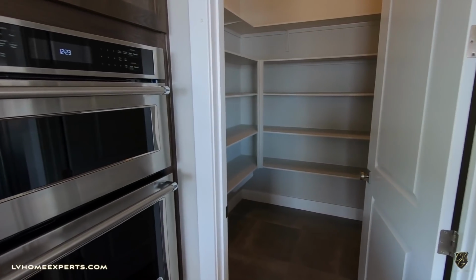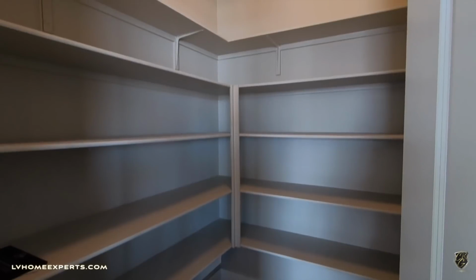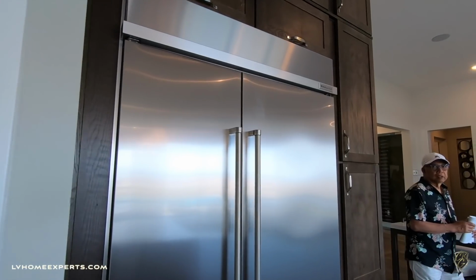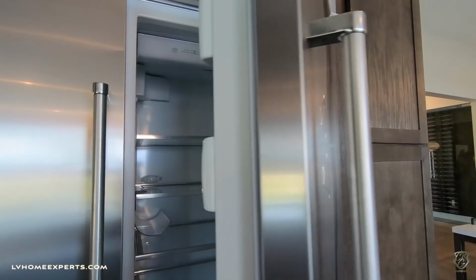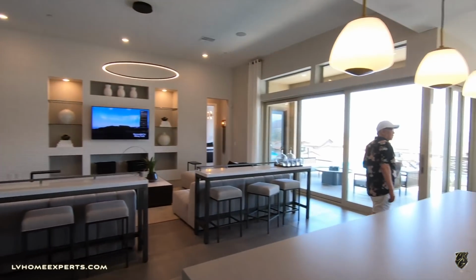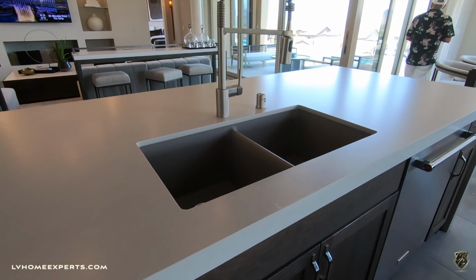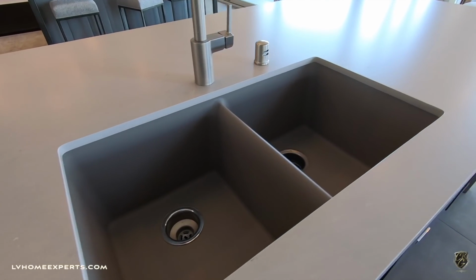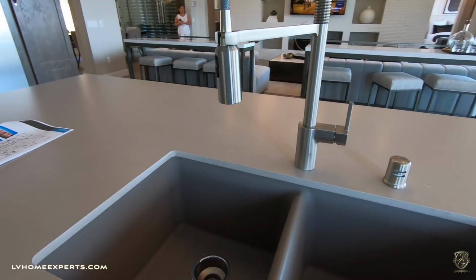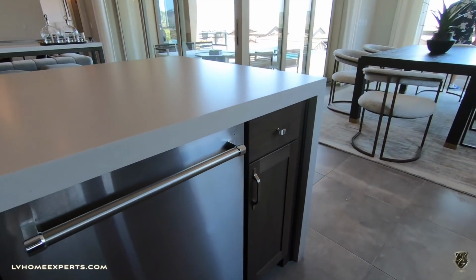Wow, look how large the storage is. Or this walk-in pantry. Wow, this is definitely a decent size. For sure. Yeah. Got your built-in right here. As you know, that's definitely an upgrade. Let's take a look at the island. You got your Blanco dual basin sink undermount. Then you got your Moen fixtures. Again, your brushed nickel. And your dishwasher.